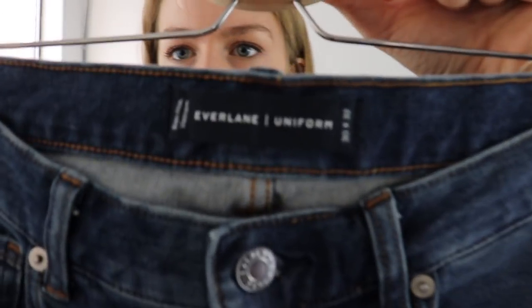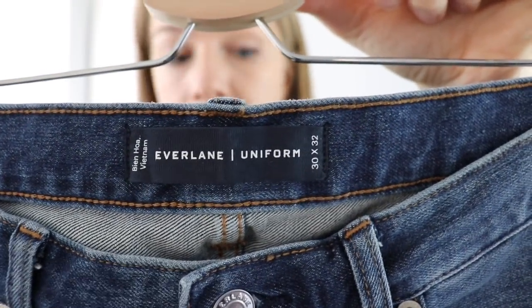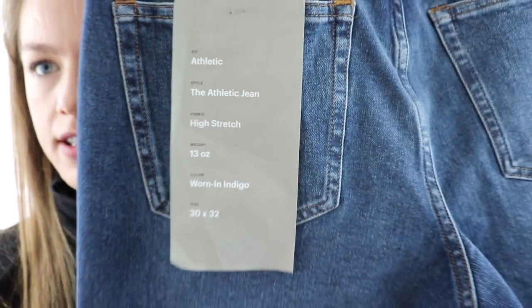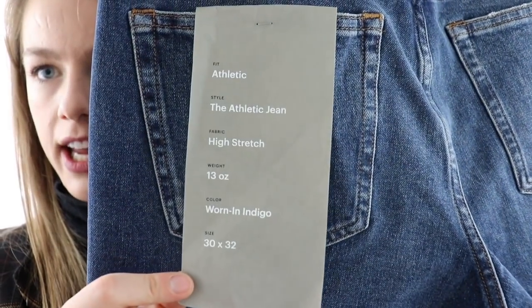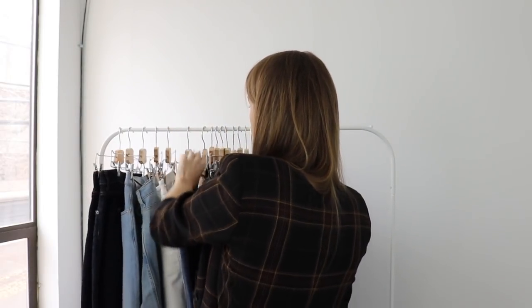So I'll do that in the future, but this is a pair of Everlean men's jeans. I haven't sold anything in Everlean men's yet, but I'm sure it does really well. These are a pair of 30-32 athletic style jeans. It's new with tag with this fabric tag here. It's got a really, really nice medium wash to them. It's called Worn in Indigo. And I'm really excited to get those up and listed and see how they do.